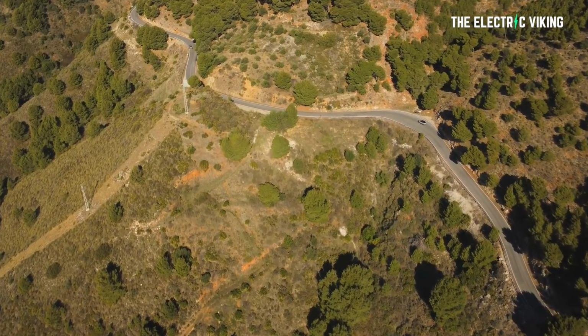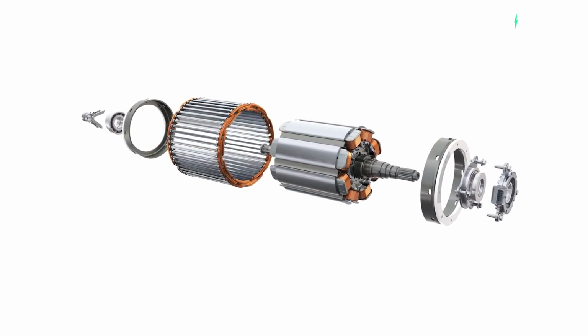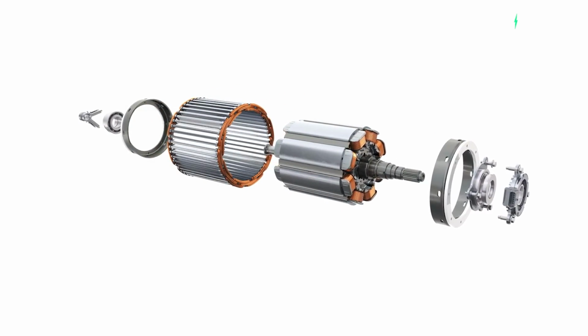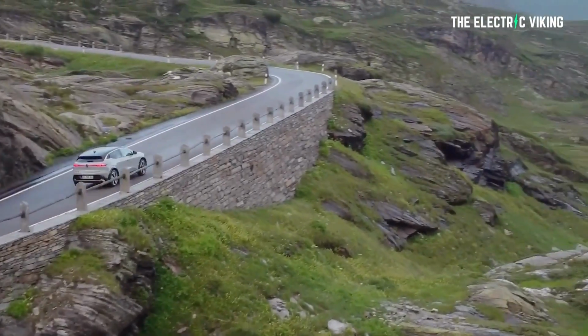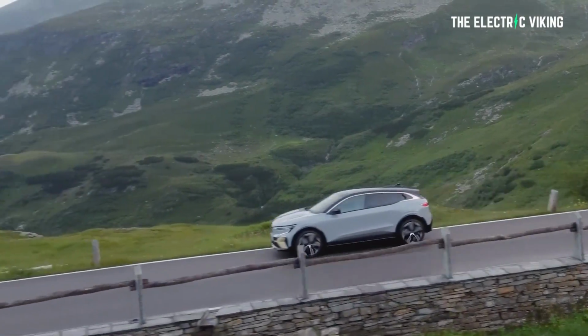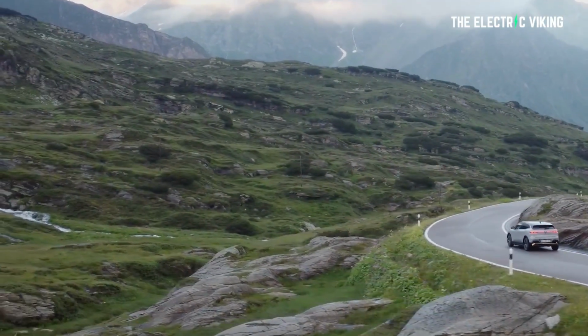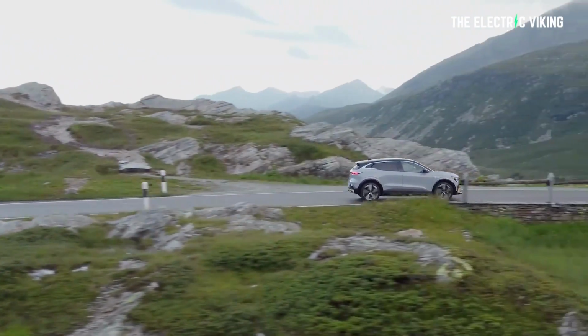What about performance? Well, it has a 160 kilowatt motor, which is 215 horsepower, and it comes with 300 newton meters of torque. Top speed is 160 kilometers an hour, which is around about 100 miles an hour. It'll do 0 to 62 miles an hour in 7.4 seconds. That's 0 to 100 for you Aussies. So it's not really a rocket, but it's not slow.